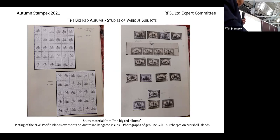and complete settings here of the Northwest Pacific Islands, where there are several settings that you need to flip. So that's the sort of thing that is in there and is absolutely invaluable. And you just need to know where to look.